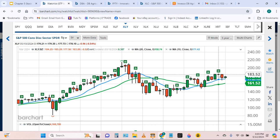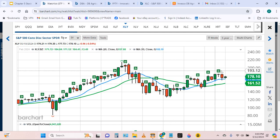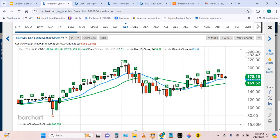buying candle in March, selling in April, but now we're trading towards the middle of this range. When we compare April to May, we're right in the middle. So that could go either way when it comes to consumers. Overall, it does look higher. We've got higher lows. So just not as strong as the other ones.